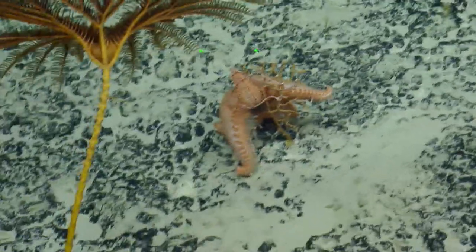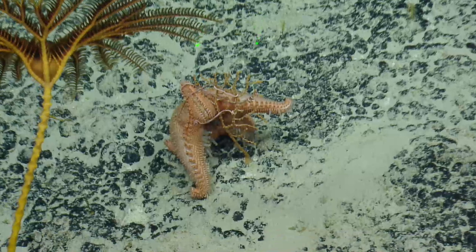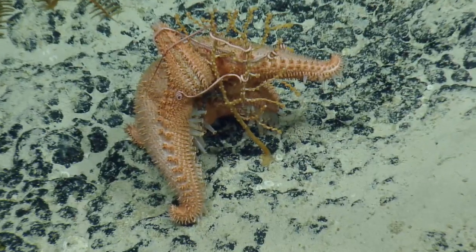Zoom back in there if you want, while we're stowing our toy. A little different angle.